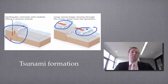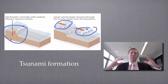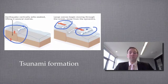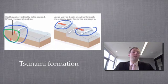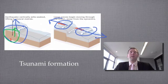And those bulges of water, or waves, end up traveling across the ocean at hundreds of kilometers an hour until they approach the shore. And when they approach the shore, they can mount up into an enormous wave that we call a tsunami and cause heaps and heaps of damage. So that's how a tsunami forms. Basically, a bit of the earth on the bottom of the ocean jumps up a bit. It pushes all the water above it up, and that water travels across the ocean as an enormous wave until it hits the shore and sometimes, unfortunately, causes a fair bit of damage.